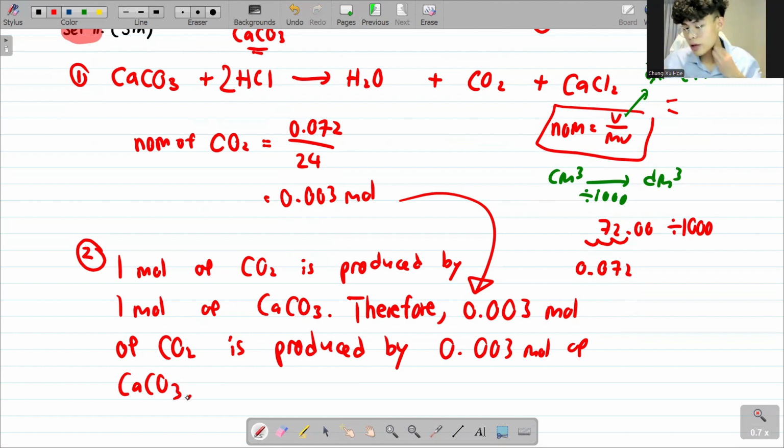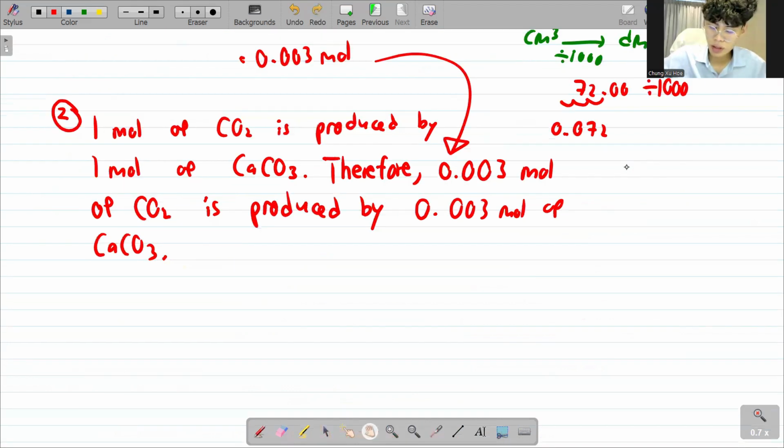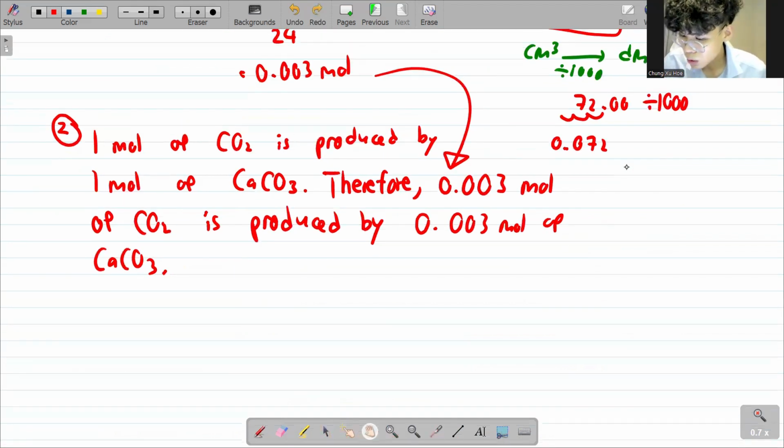Done. How do I know it's 0.03? Because since it's 1 to 1, agree or not, it's going to be the same. If it's 1 mole of calcium carbonate here, that means 1 mole of carbon dioxide is produced here. The ratio is 1 to 1. As simple as that. So yes, this is what we are going to write.